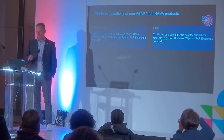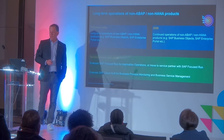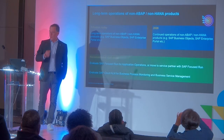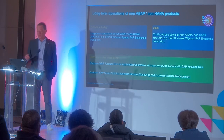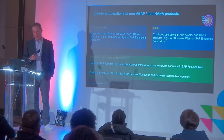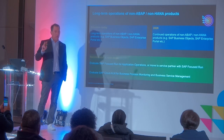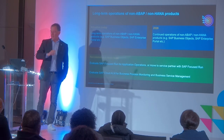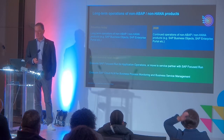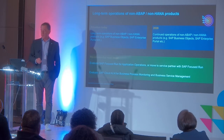Well, in 2027, they will still use it because they don't have any time, they have no plans, they have other priorities. So what do we recommend? Then we recommend to look at SAP Focused Run for operations, or to move to a service partner who is offering SAP Focused Run as part of their portfolio, and to also evaluate business process monitoring and business service management in SAP Cloud ALM. Those are two capabilities that are not included in SAP Focused Run, because Focused Run has a very technical focus, and maybe by adding SAP Cloud ALM for business process monitoring and business service management, customers can get an additional benefit that they cannot get with SAP Focused Run.